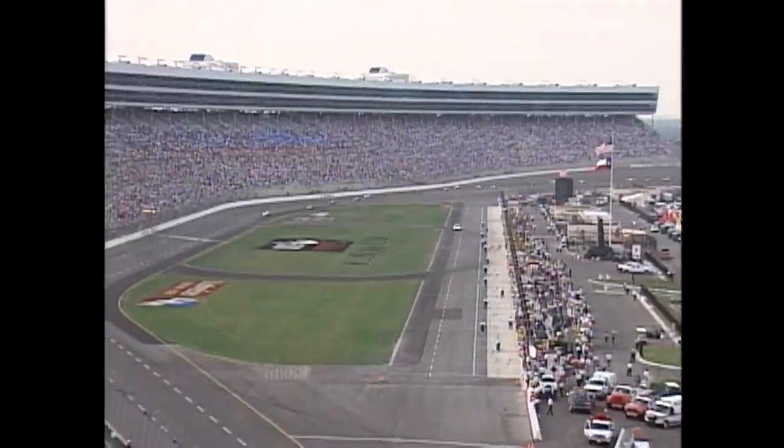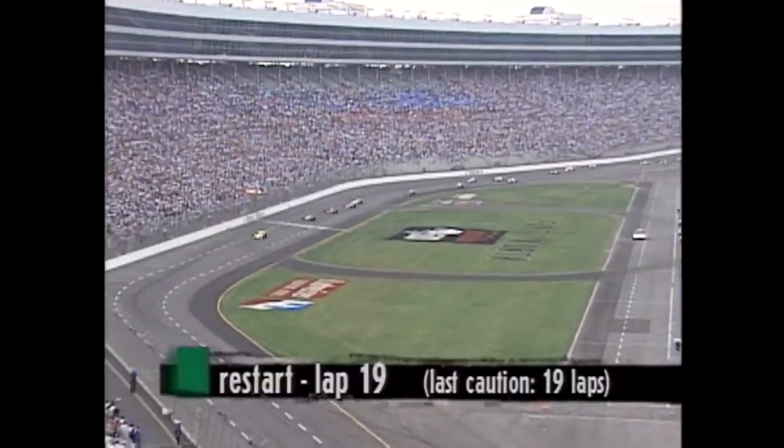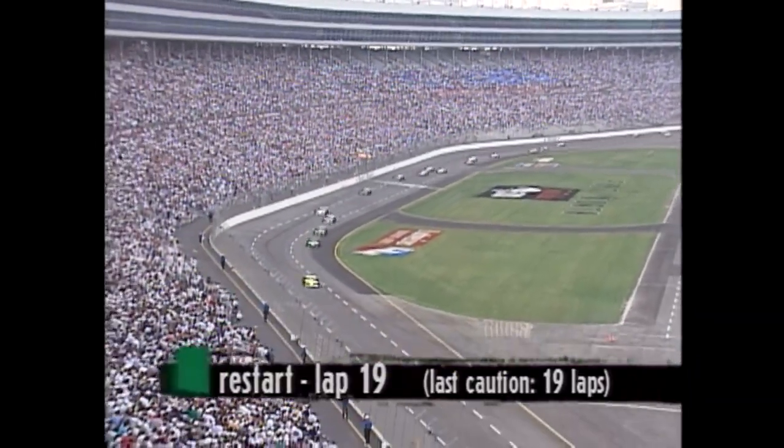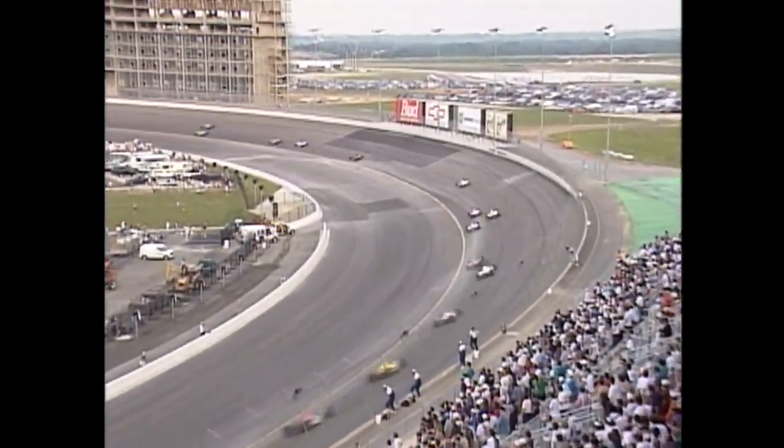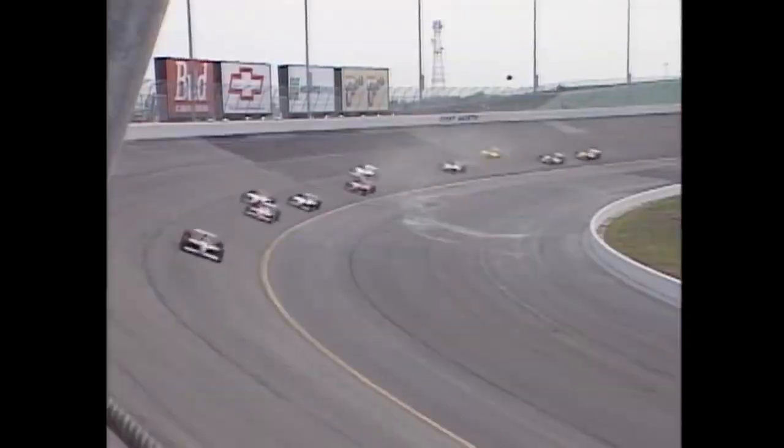Green, green, green, green. Gets a good jump on his teammate, Robbie Buell, leads him across the line. That's Buddy Lazier coming across in there. And here we're going to find out, can they stay side by side through these corners? Looks like they can. That does... from the cleanup from the blown engine.